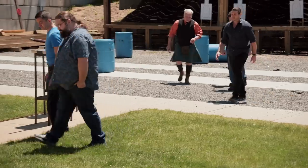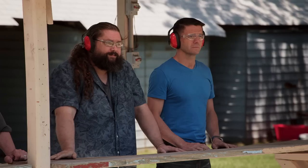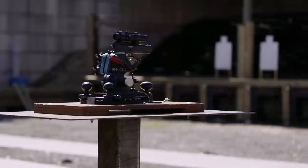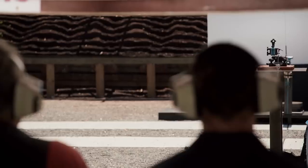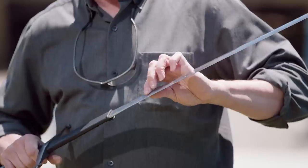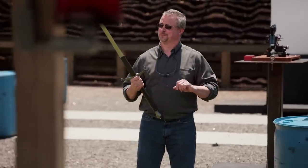Good luck, Matt, you're up first. I'm feeling pretty good about my sword. It's exactly the same heat treat I did last time, and it held up perfectly fine. Three, two, one, engage. Nice. You got a couple little dimples on the edge there, just a little bit dulled, but everything held up beautifully. Good job, Matt. Thank you.